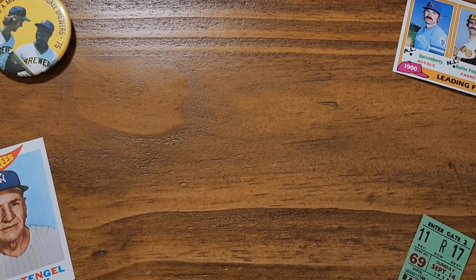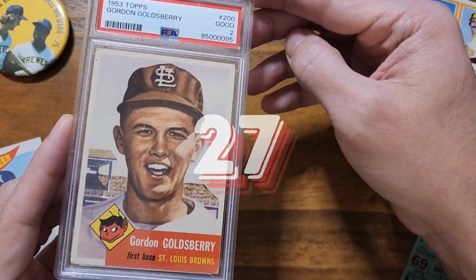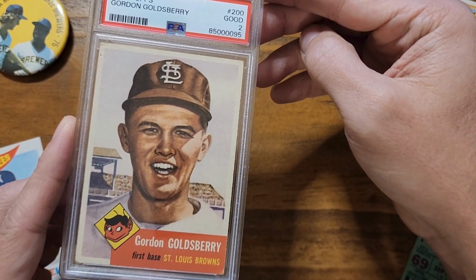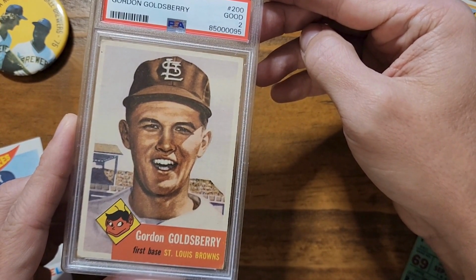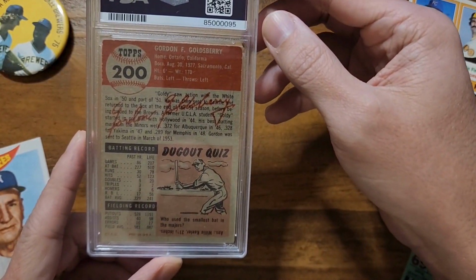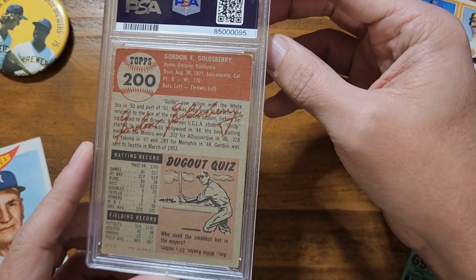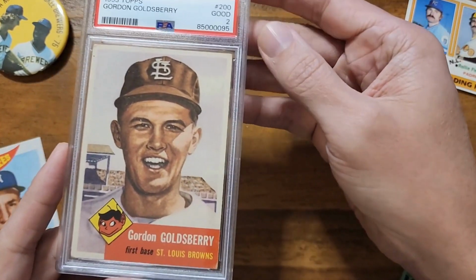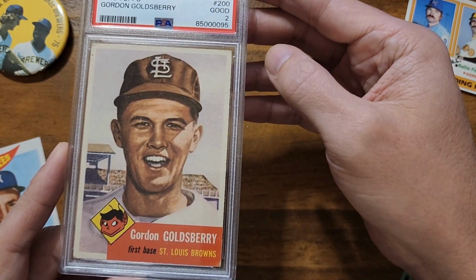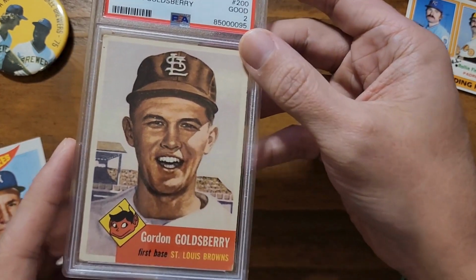This next one's a very funny one. Love this card. Just think Gordy is making a hilarious face. But yeah, got a 1953 in the countdown. He didn't have much of a career, unfortunately, but he did play a part in drafting Robin Yount, believe it or not, because he became a scout.